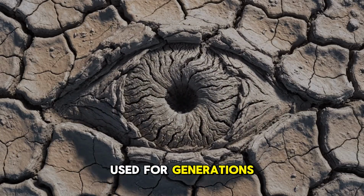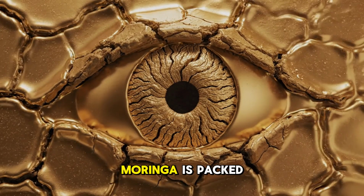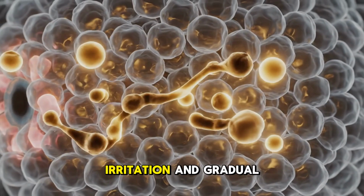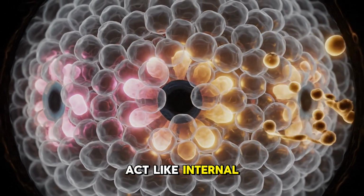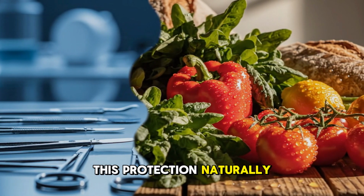Moringa has been used for generations in warm regions of the world, long before scientists understood why it mattered. Today, lab analysis shows moringa is packed with vitamin A, lutein, zeaxanthin, and antioxidants that help protect aging eyes from dryness, irritation, and gradual decline. Lutein and zeaxanthin act like internal sunglasses, filtering blue light and oxidative stress that damage the retina over time. In older adults, this protection naturally thins.